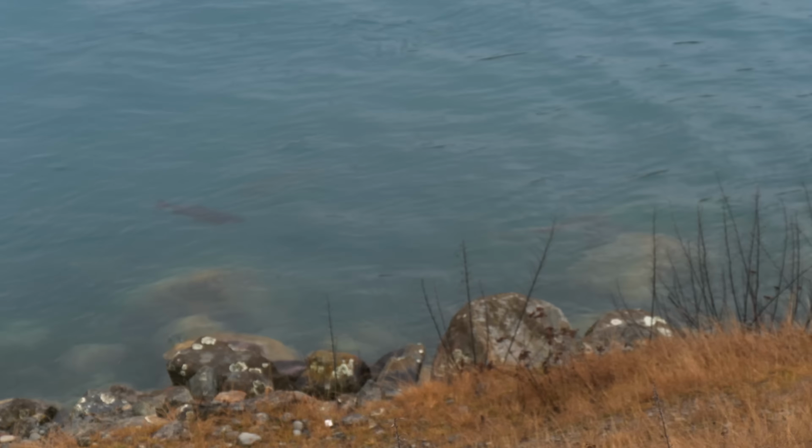Fish eat it. Spooked him? Yeah, it's hard, eh? Looked like a good cast. Okay, so we're giving those fish on the lake edge a break.